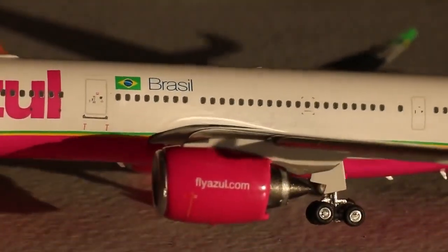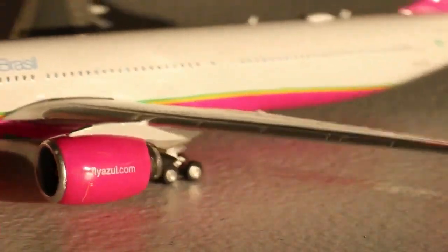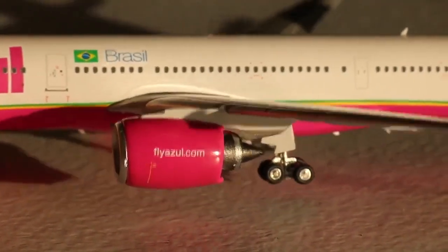Two-piece mold looking really good. You can see that. FlyAzul.com. You got the engine there. Great fan blades. That looks really great. The Neo engines, they're really built different, to be honest.